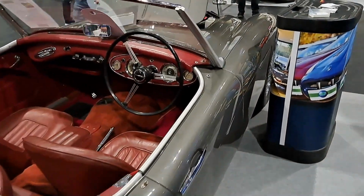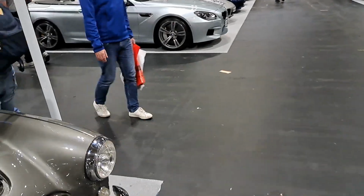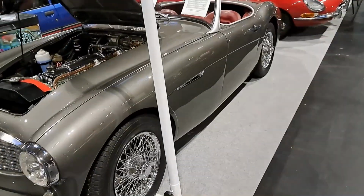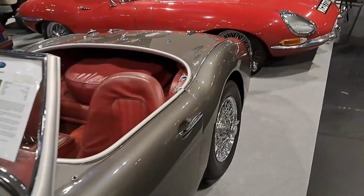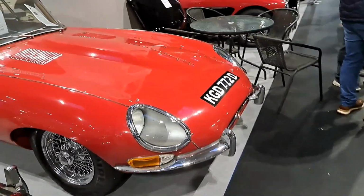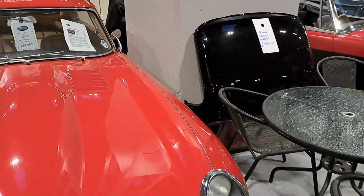Another one of these Healeys. It's a BN6, this one, 106. Let's have a look at the year. It does say here. It is a 59. So just before the 3000s came out. £78,000. Jaguar E-Type Series 1 fixed head coupe.